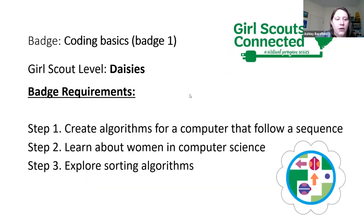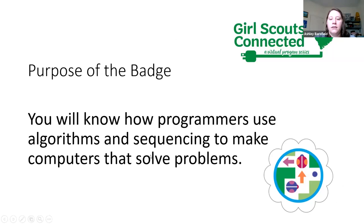We're going to cover all three of the badge requirements today, which is very exciting. So you'll be able to earn this badge in full. The purpose of this badge is that you'll know about algorithms and sequences and coding basically when we're done with this. It's pretty much all the basics you'll learn today.